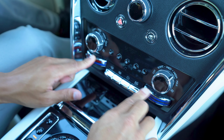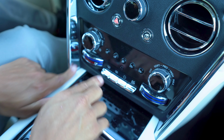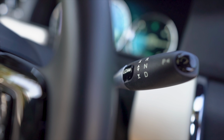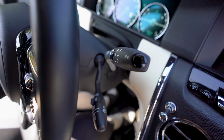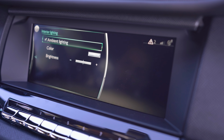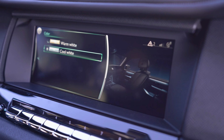I do not like how they're red and blue and they slide. It's just super old school, and I know it's a Rolls Royce thing, but they gotta modernize that somehow, some way. The cheaply built gear shifter along with the windshield wipers for this price tag is just unacceptable. And last but not least, I'm gonna have to say the ambient lighting, because you should have way more than just 2 colors of white to choose from.